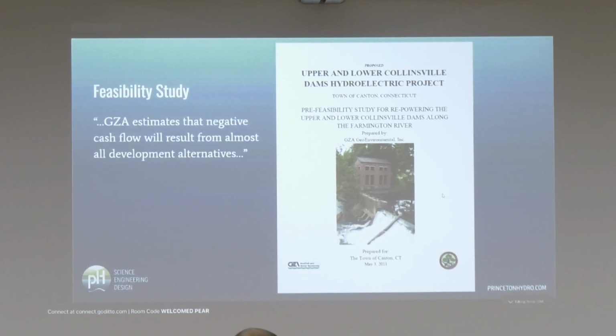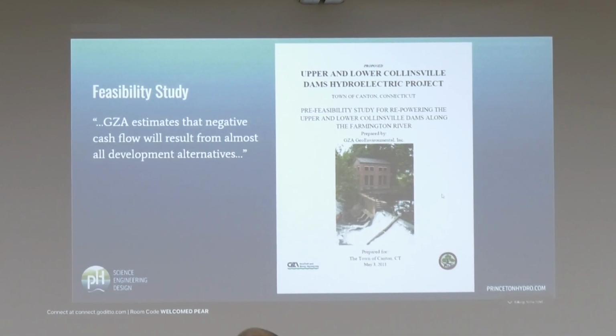As I mentioned, there's the upper dam and the lower dam. The upper dam is located in Canton and was retrofitted for hydropower and a new fishway, which Matt will be talking about a little later on. A study done in 2011 looked at the feasibility of putting hydropower on both the upper dam and the lower dam. I'm not heavily involved with the upper dam, but it was determined that for the lower dam, it was not economically feasible to put hydropower on it.